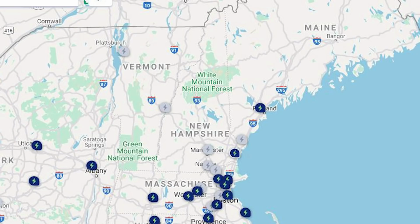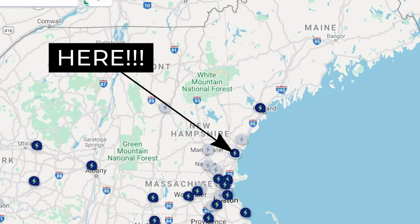Now, our buddy Andrew, he's in New Hampshire, and he's only got a couple charging options, and one of them is down in Massachusetts. In fact, he only has one charging option in the entire state of New Hampshire, which is a pretty big state. And it's not in the center of the state or anything like that. It's over on the coast.